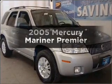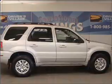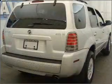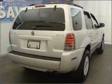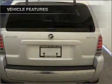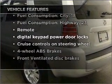Introducing the 2005 Mercury Mariner. Travel the roads in style and comfort in this great vehicle with a solid six-cylinder engine connected to a smooth shifting automatic transmission. Premium wheels lend a distinctive appearance. You will appreciate the safety feature of anti-lock brakes. And with these notable features, you won't want to miss out on the opportunity to own this amazing ride.